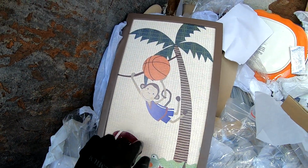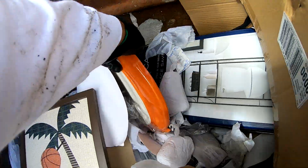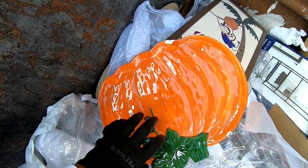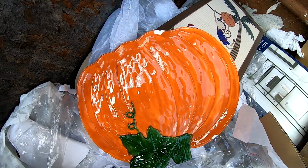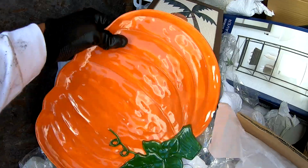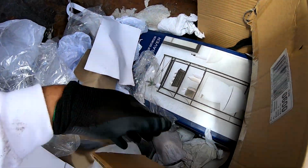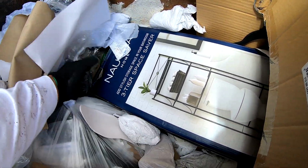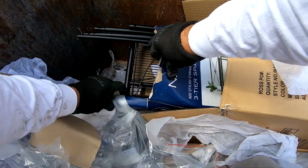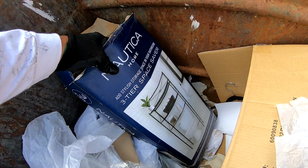Another frame. This one's so nice. This one is really nice too. This is a pancake plate or tray. The only thing that is broken from there, but we can fix that. And here, what we got here? This is a nice shower rack.